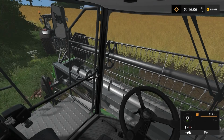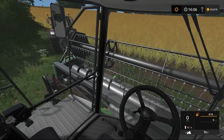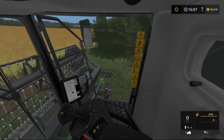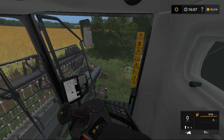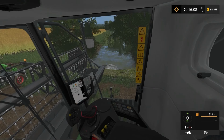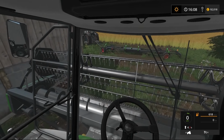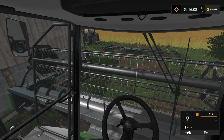And what I'm going to do is hopefully just pull this back. I'm going to see if we can just move this header trailer out of the way, and we'll get ourselves set up here. Matt's parked on a bit of the wrong slope that will make this a little tricky. There we go. I'll give him a bit of room to move around that. And we'll go and move that tractor out of the way.